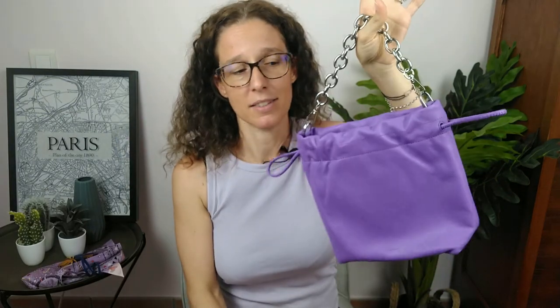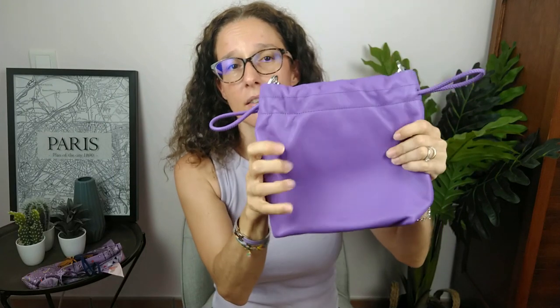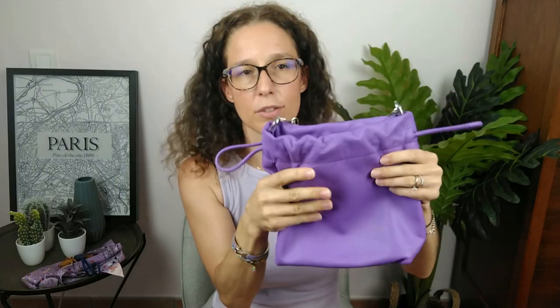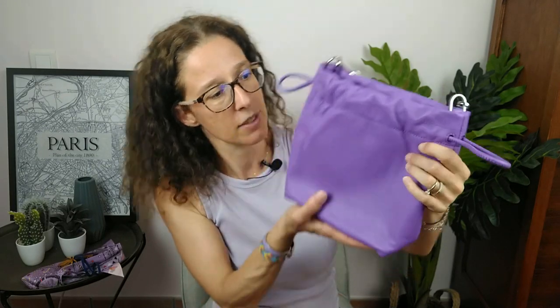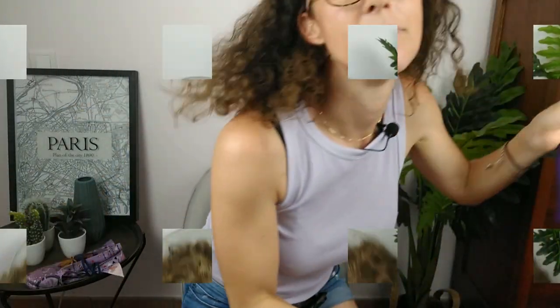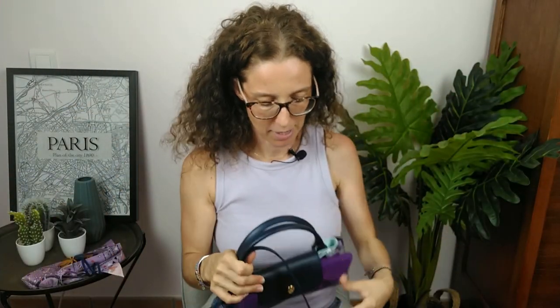Yes, the bag is insane. The leather is adorable, really soft, and it's a pleasure to touch. And yes, I'm super happy because the color is perfection. It's really a nice purple. This is what we can call a purple bag. So I got this one, my most recent bag.